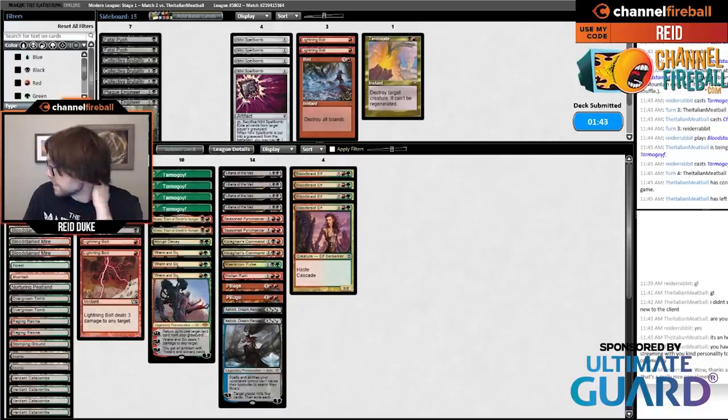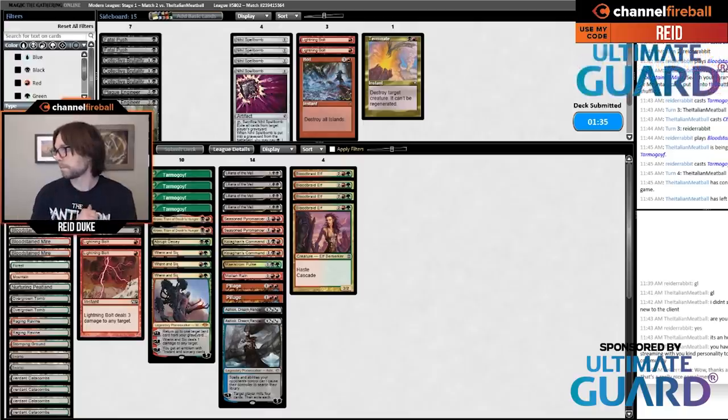Ever thought of giving BCG a try in Jund? Can you refresh my memory? What's BCG? Bone Crusher Giant. Yeah, we talked about that a moment ago. I have tried it before. I think it's a fine card.